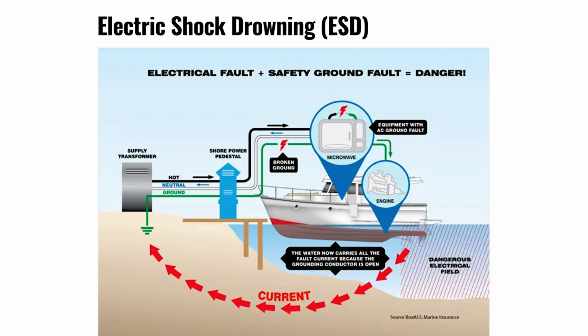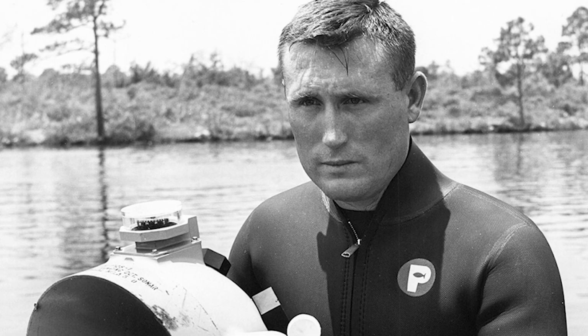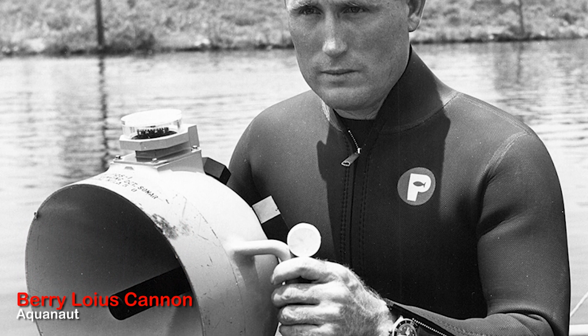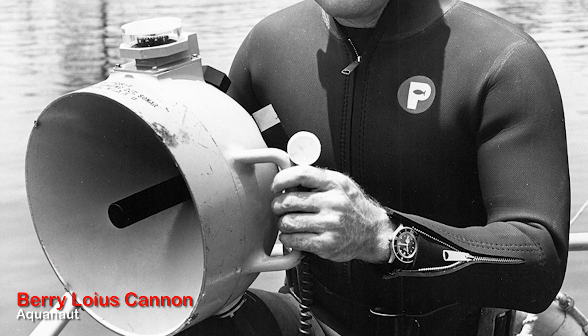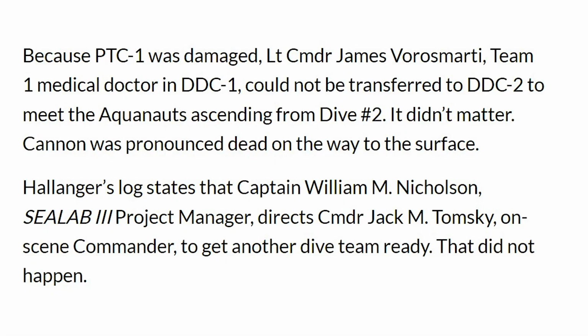So for 50 years, people didn't know that the actual reason for his death was electric shock. His teeth were clenched so tightly that the other divers had difficulty giving him oxygen. They thought he was convulsing because of carbon dioxide in his body, or because of some other reason like hypoxia, because there was a lot of suspicious activity occurring on that day too, like cutting off the oxygen supply to the decompression chambers.